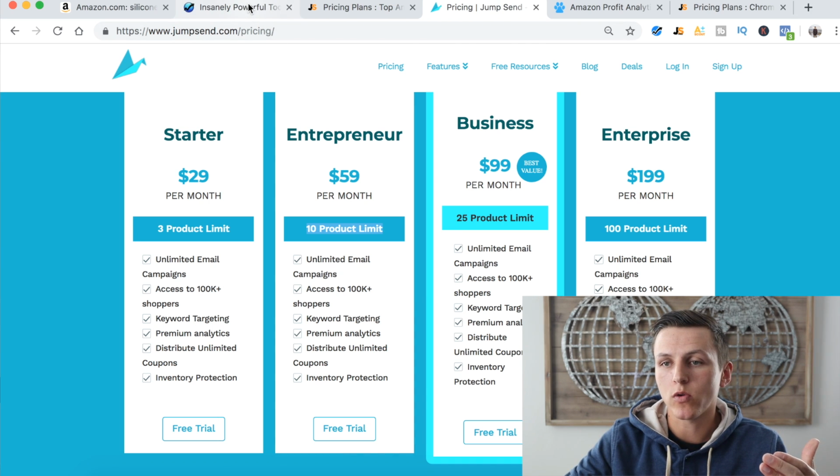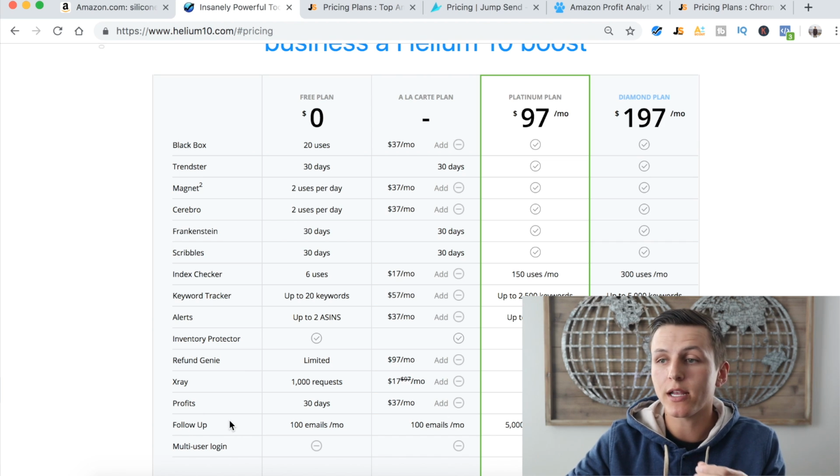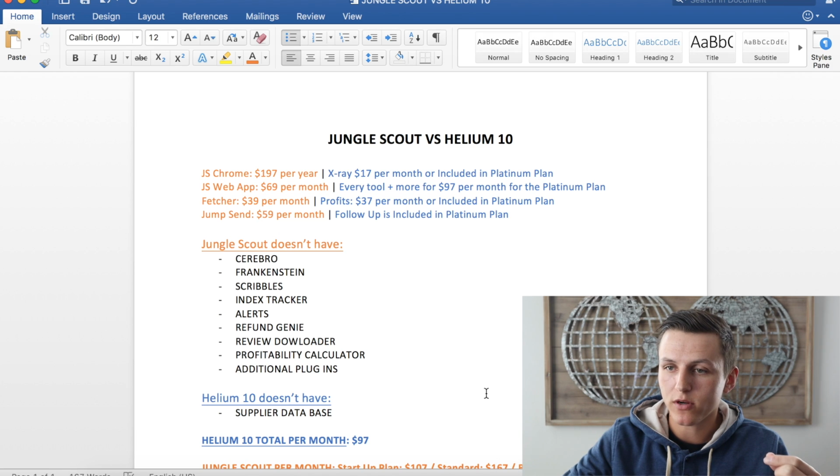And if we go to Helium 10, they have a tool called Follow Up, which is included inside the Platinum plan. And you get 5,000 emails per month to send. If you need to upgrade, you can, but that's included inside the Platinum plan. So let's go to that PDF document now, and this will make more sense. So right here we have the Jungle Scout Chrome extension, which is $197. You have X-Ray, which is $17 per month, or it's included in the Platinum plan.